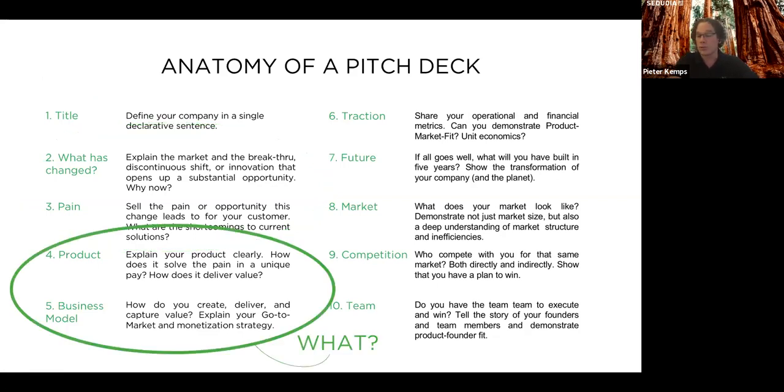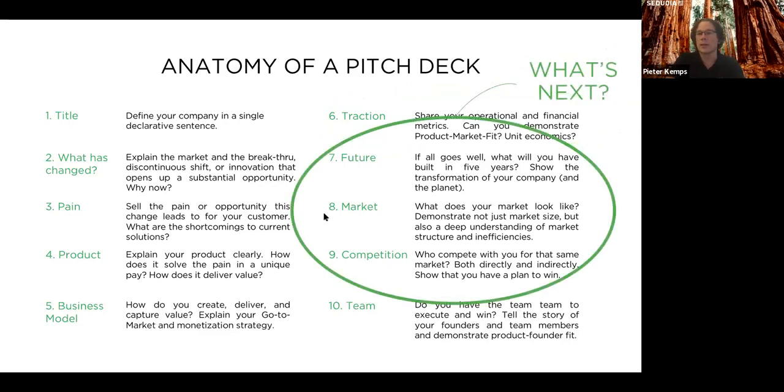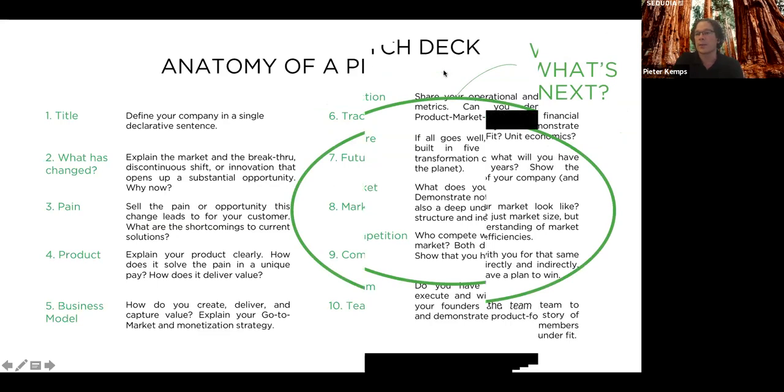That allows you to talk about what you are doing about that, right? What product are you building? What business model do you have? Once people understand that, they want to know, that's great, but how are you doing? What's your traction? Not just metrics, but customer love, and many more things that we'll dive into. Then people say, great, you might have achieved something so far, but if I invest for further growth and future potential and upside, the next question is, what's next, basically?